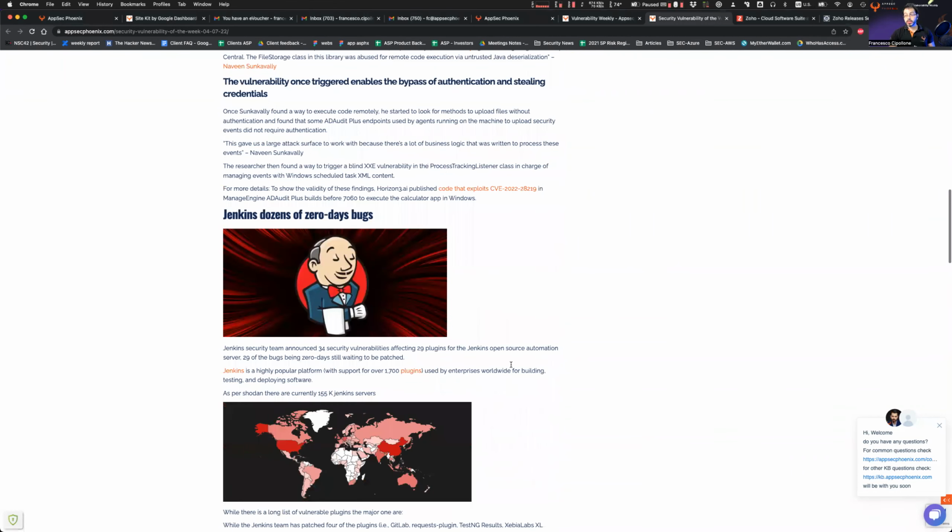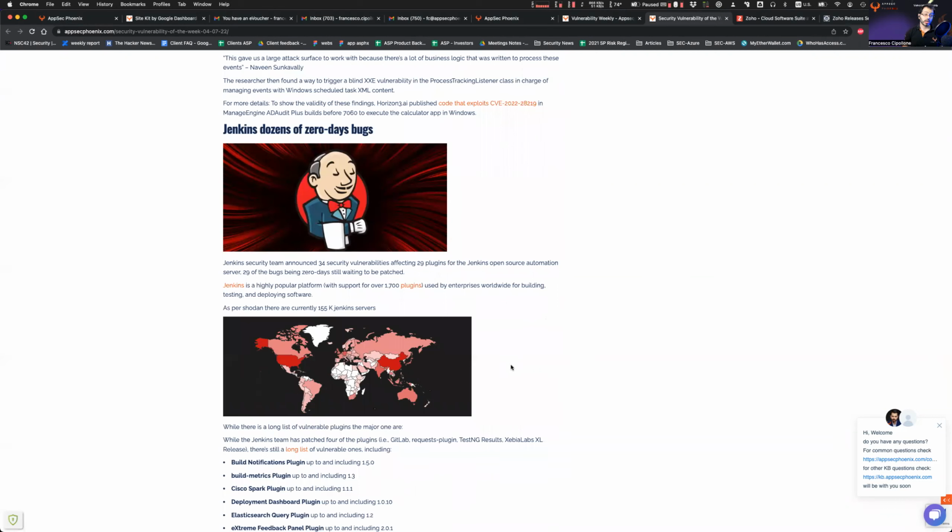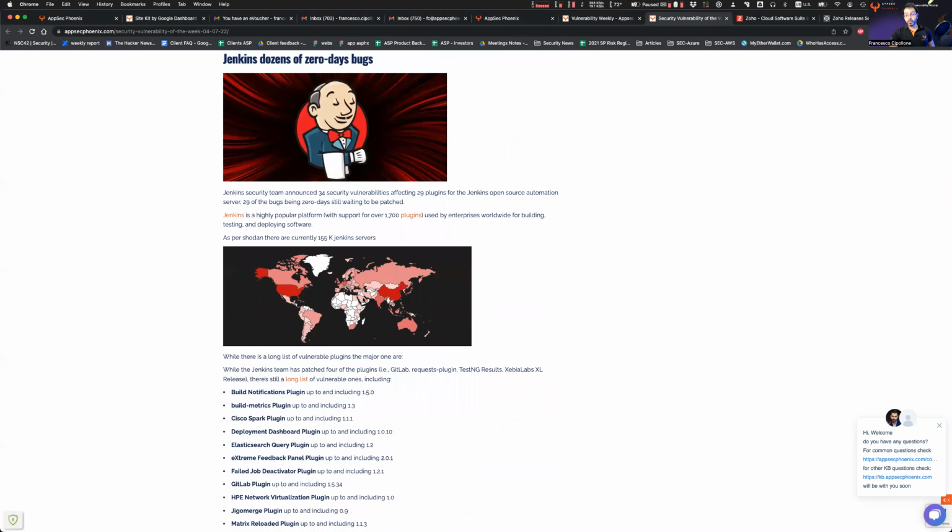Now, Jenkins has been, as I said, in the eye of a storm for doing something right, that is fundamentally raising the concern around the number of plugins that are not responsible. We just did a query to identify how many Shodan servers, fundamentally Jenkins servers, are publicly accessible and reachable using Shodan. And as you can see, there are quite a number, especially in the northern hemisphere, North America and Europe, with up to 155 Jenkins servers.